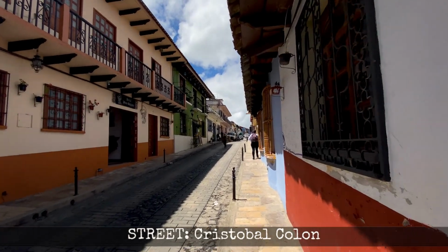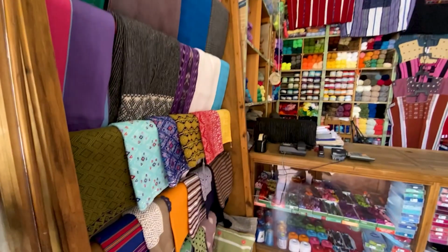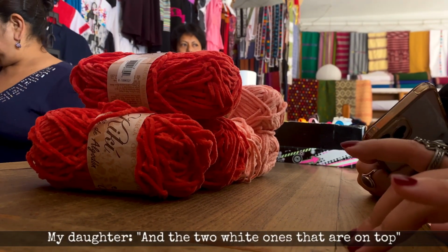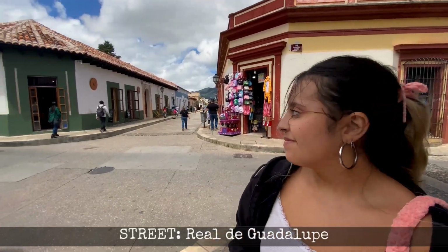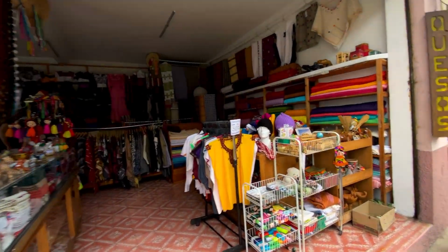This is my favorite street, by the way. I think it's the prettiest. She loves crocheting, so pit stop. Mira, los blancos están arriba. I don't think this store has a name. It's on the corner of Cristobal Colón and Guadalupe. But they're really nice, so we come here all the time.